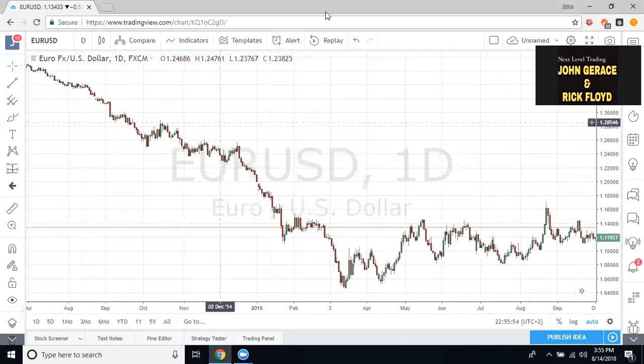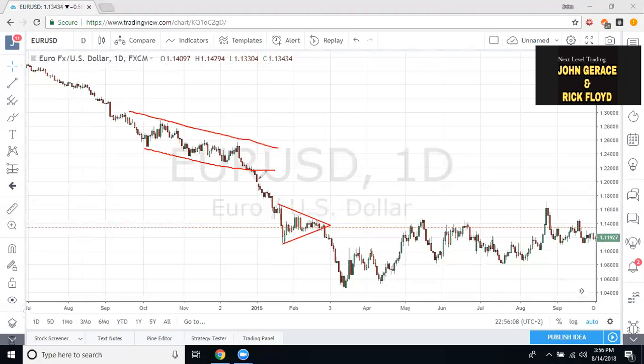we can look at this triangle. Let me turn annotations back on. So we had the triangle. Now the length of the pole, because there was a previous triangle before that. So the length of this pole was the length of the breakout.